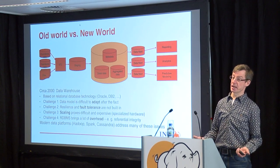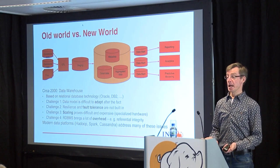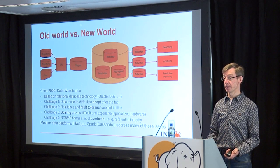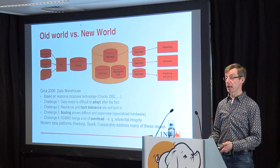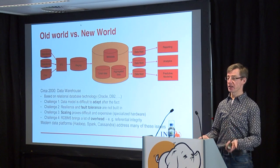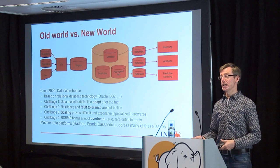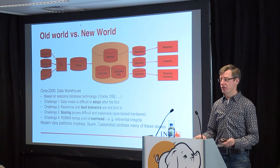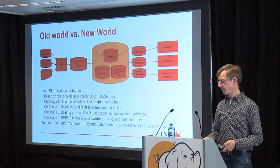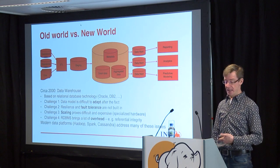There have been attempts made, like Data Vault, which allow for more dynamism. But it remains a fact that the relational database paradigm doesn't really cater very well to dynamically changing data models. Next thing, resilience, fault tolerance, high availability, data disaster recovery is all something that you can do with relational database systems, but it's kind of a pain and expensive, and sometimes it doesn't really work well. So we would also like to have something better there.